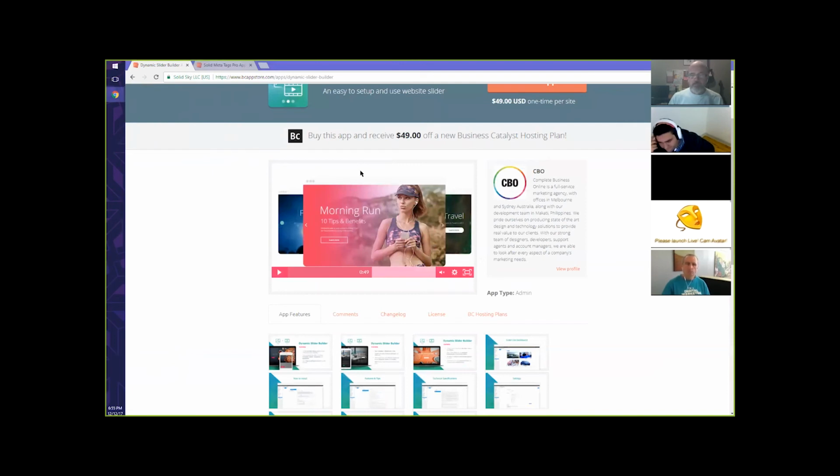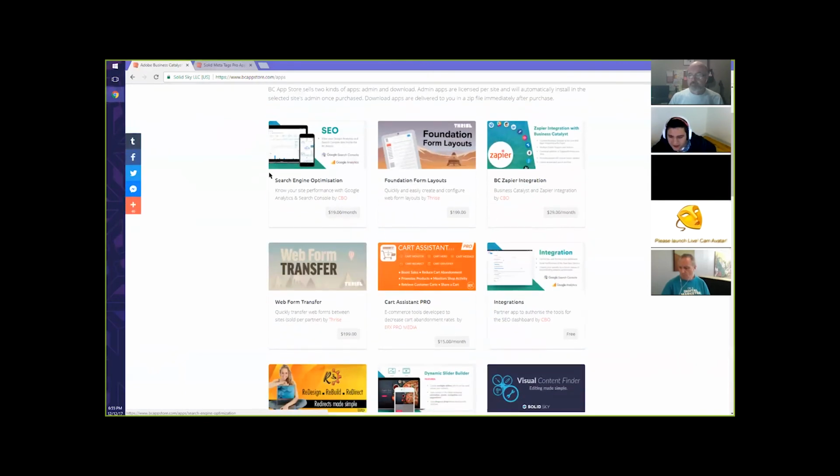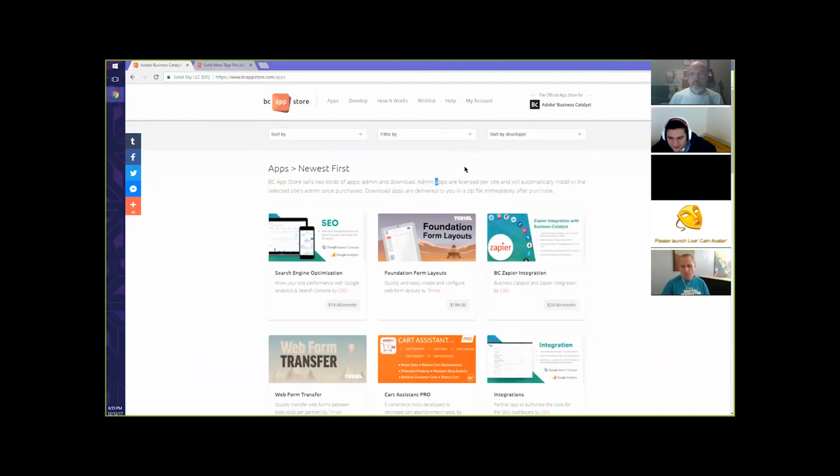Nice. And then the Photo Album Pro I thought was pretty impressive too. Yeah, Photo Album Pro is great. It's a nice drag and drop photo album editor. It's definitely one of those apps that I think is just awesome to have. That's why we need to search.